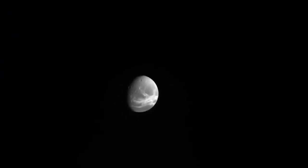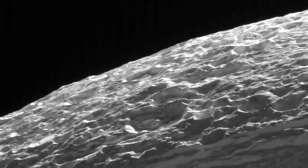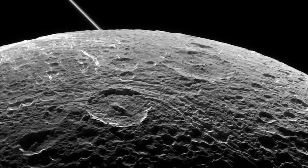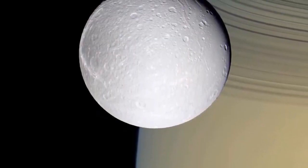Rhea's interior was thought to be divided into a rocky mantle and an icy core, but recent measurements indicate that Rhea has a homogeneous or only partially differentiated interior. Models of Rhea's interior suggest that, like Jupiter's moon Callisto, there could be an ocean of liquid water similar to Titan.